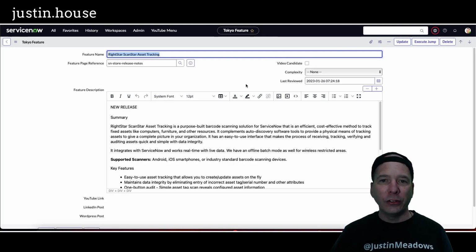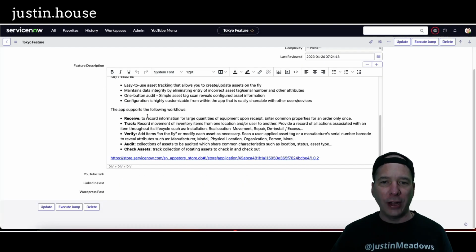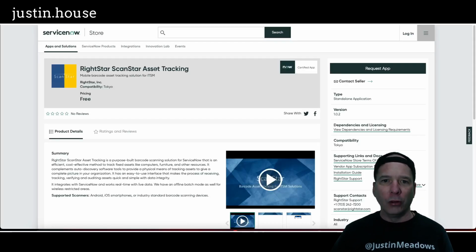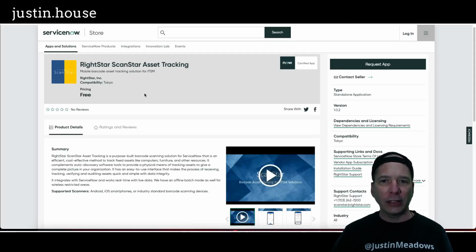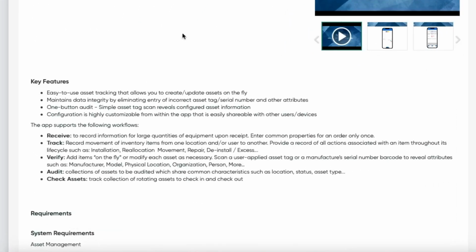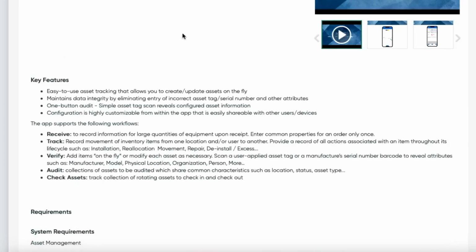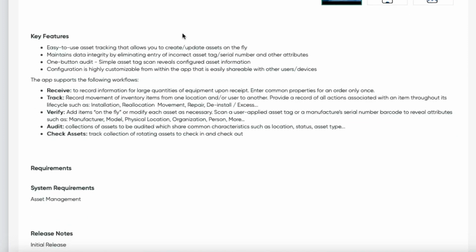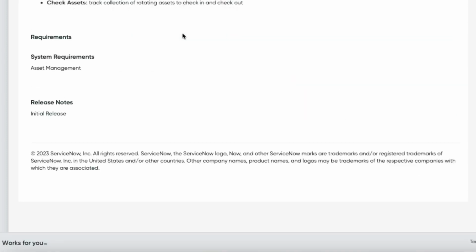All right, up next is RightStar ScanStar Asset Tracking. Let's take a look at that on the ServiceNow Store. Mobile barcode asset tracking solution for ITSM. Key features: easy to use asset tracking that allows you to create and update assets on the fly. Maintains data integrity by limiting entry of incorrect asset tags. One button audit, and configuration is highly customizable within the app. Supports the following workflows: receive, track, verify, audit, and check assets.